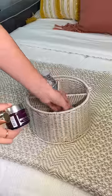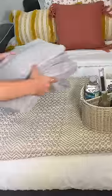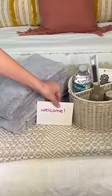Lastly, I'm making a welcome basket with water, some beauty products for them to try, snacks, and some clean towels. I also added a welcome note with the Wi-Fi password.